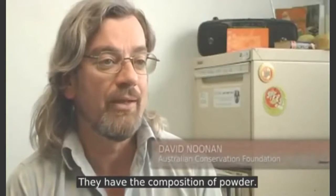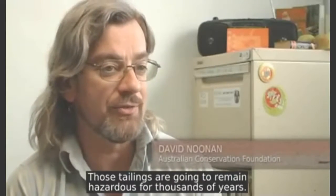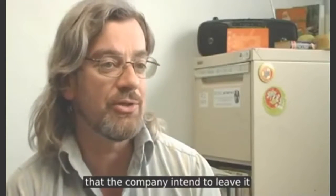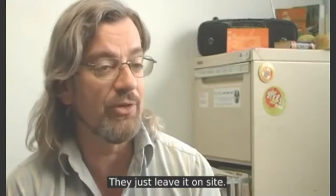They have the composition of powder. It's readily eroded by wind or by water, and those tailings are going to remain hazardous for thousands of years. The volume is so large that the company intend to leave it on the surface and not move it. You know, they're looking to just leave it on site.